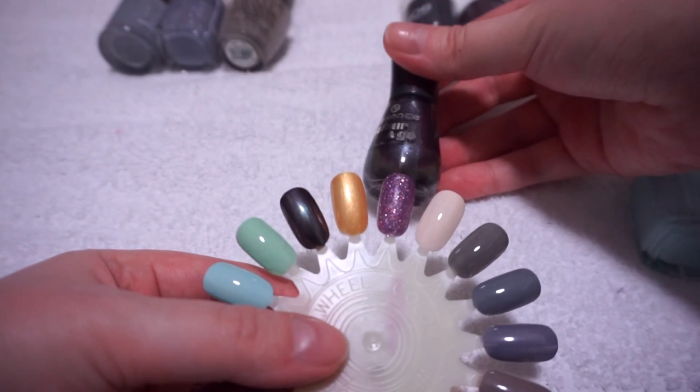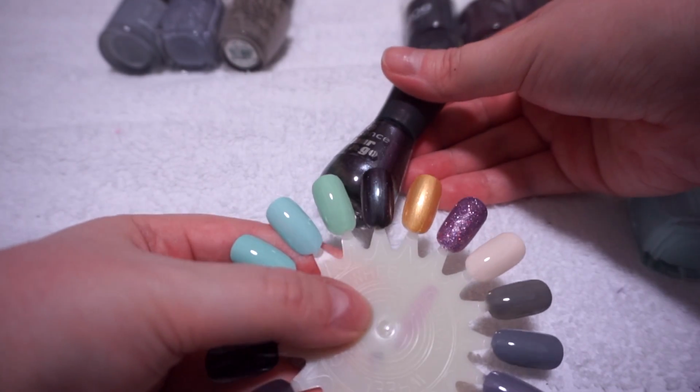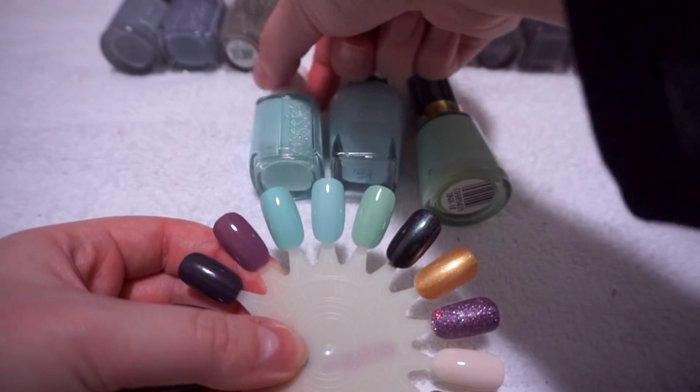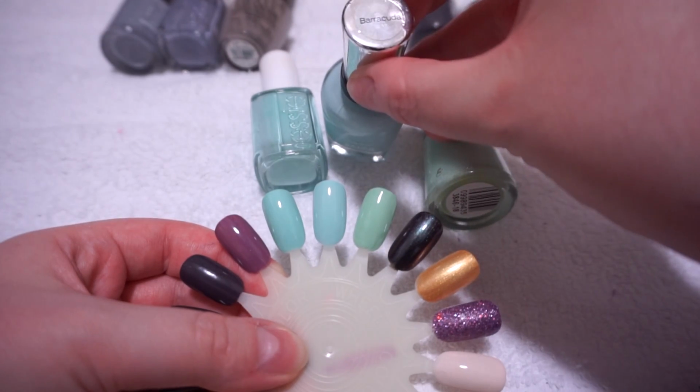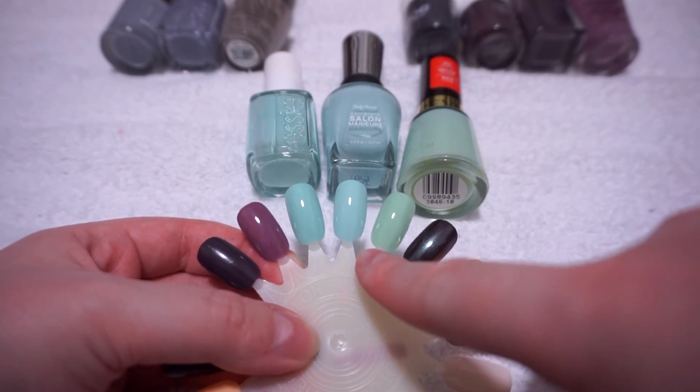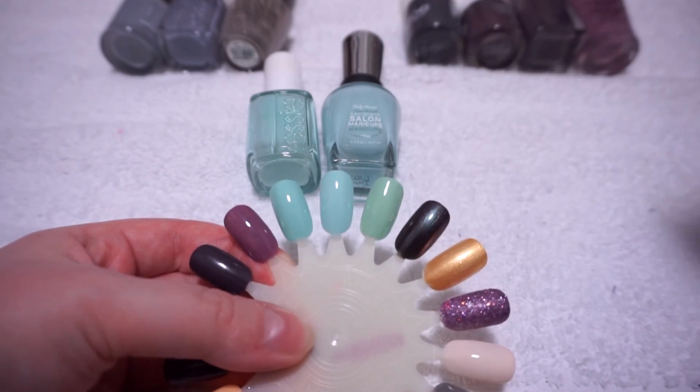And this one here is pretty neat. I didn't think I'd like it as much as I do. Do I think I would wear it on its own? Honestly, probably not. I'm gonna pass it on. Essie Blossom Dandy, Sally Hansen Barracuda, Revlon Minted. I realize that the Revlon one is nowhere near as bright as it was. I'm just gonna throw this one out.